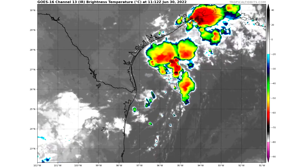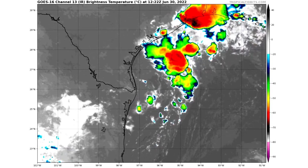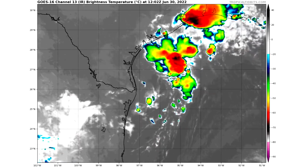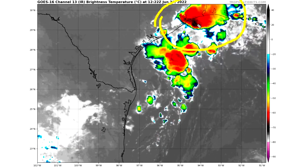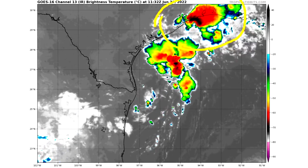We are seeing it blow up near Galveston, Houston there over the last couple of hours, as you can see on the northern end. Here we see some explosive development, and that could lead towards some pretty bad pockets of thunderstorms, things of that nature.